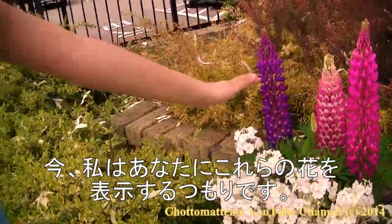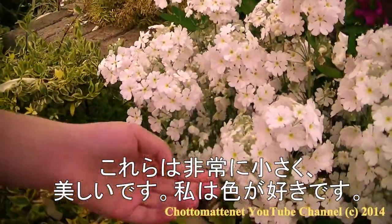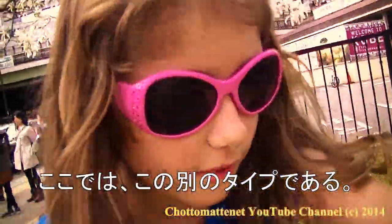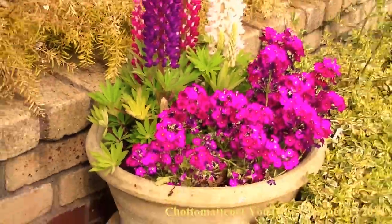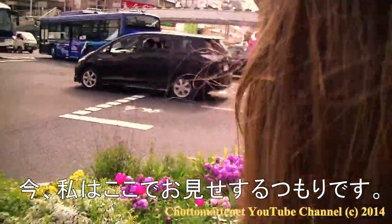Now I'm going to show you these flowers. I love these, they are very small and beautiful. I like the colors. So here is another type of these. It's dark pink, and the other one there is light pink. So now I'm going to show you here.